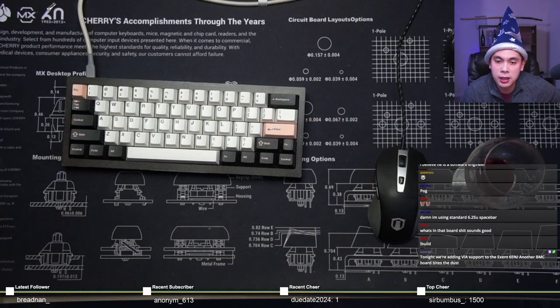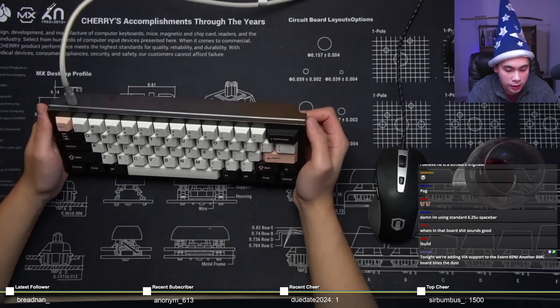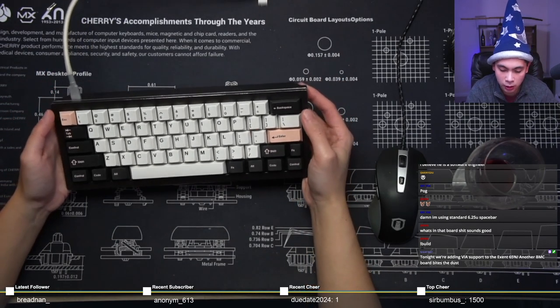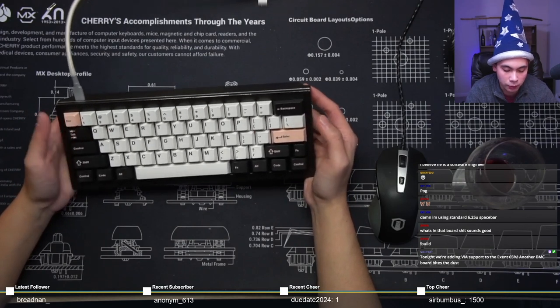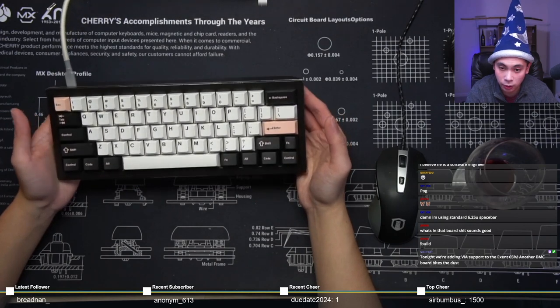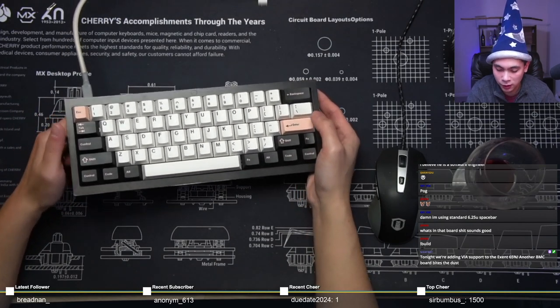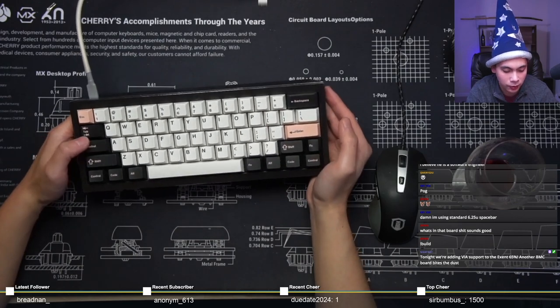Javon says, what's in that board? Sounds good. This is the Hive 60. This is the gasket mount 60% that recently went on group buy. These are just Gateron yellows, lubed Gateron yellows, and believe it or not, these are the pre-tooled GMK stabs.